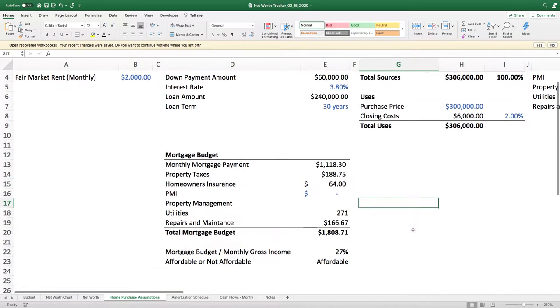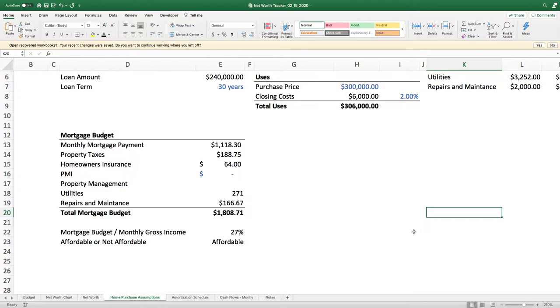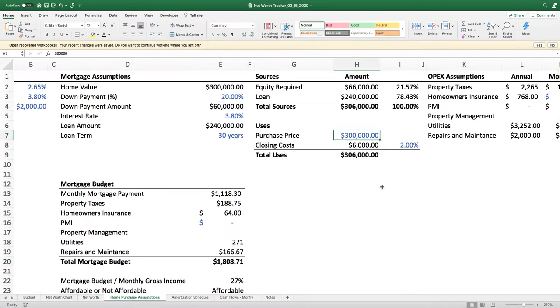So just to start this video off, the general rule of thumb is that we want our mortgage payment and our property expenses to be no more than 28% of our monthly gross income. So for the purposes of this example, I have a household income here, whether you're single or married or a couple. I have a household income of $80,000. So my monthly gross income is about $6,666. Okay, so let's say we're looking to buy a home and we find a home that costs $300,000.